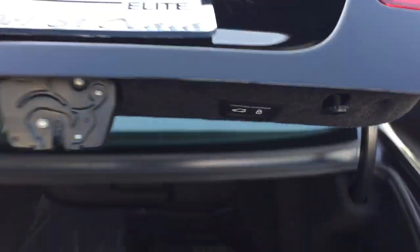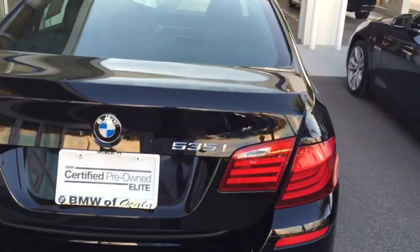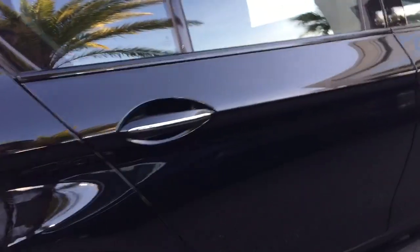Cargo net. Totally finished. If you notice, it's very insulated. The whole car is insulated to keep the road noise down, make sure you have a comfortable ride, but the trimming looks great too. So you wouldn't get your clothes or anything back here dirty. Even this is covered, all carpet. And this is power, so you can press this and lower it. Adaptive LED tail lamps.